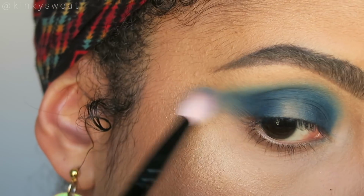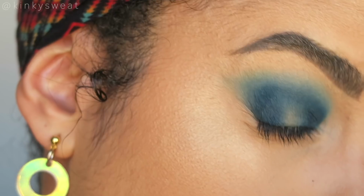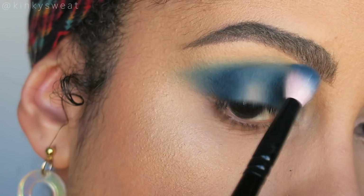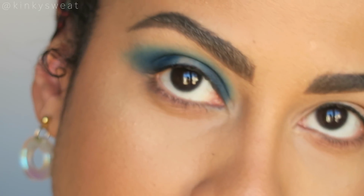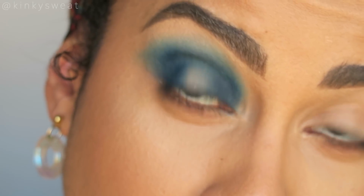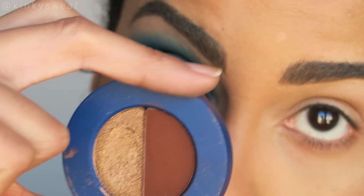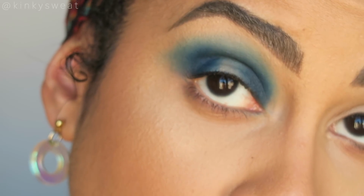But I'm happy that I went in with my Crease Pro first and then my number 4 after, because we got a nice V point. We have a nice blue gradient here. I feel like I have this under control, you know what I mean? Now what I can do, just so we can see both shades work for the sake of the video, I do want to go in with Hammered on my bottom lash line. That's probably gonna look strange, but you know what?